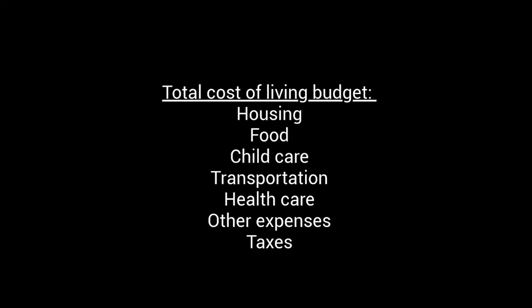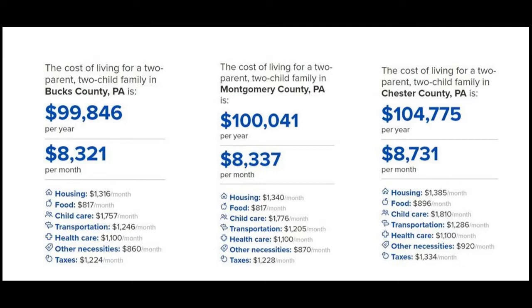Next, let's talk about your total budget for your living costs. And what we're talking about here is your housing, your food, childcare, transport, healthcare, taxes, and some other necessities. Okay, so let's start on the PA side. The least expensive county to live in is Bucks, which is right around $99,800, followed by Montgomery counties, and then Chester County being the most expensive.